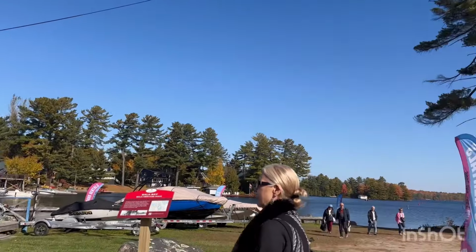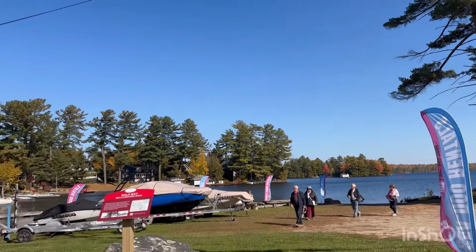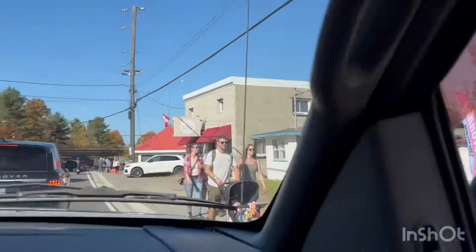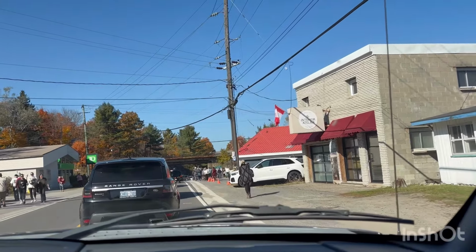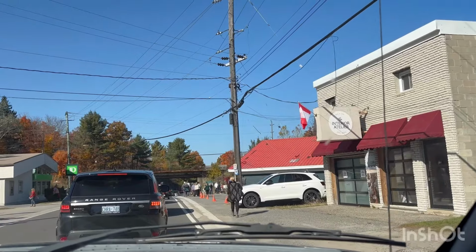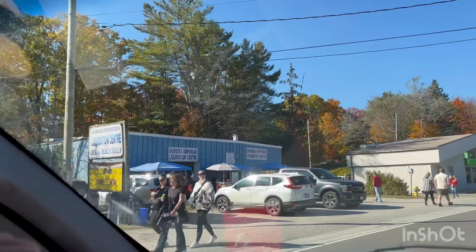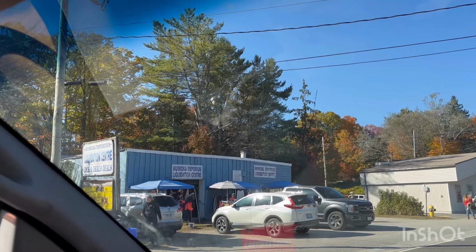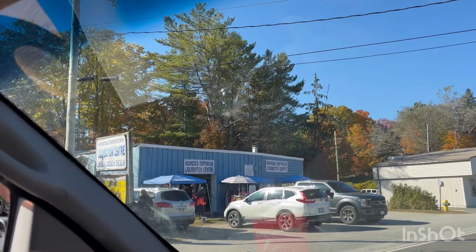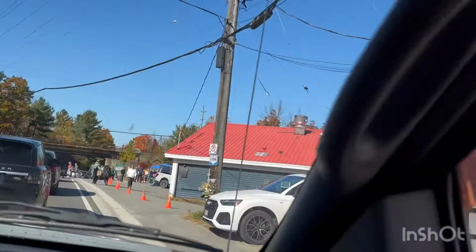And this is a beautiful lake. Look at that. It's gorgeous. Nice. Taking us a minute to get through here. Look at Rod. Oh my lord. Liquidation Center. I know. Deals. Yeah, but I can see it. We're on it now. Nice.